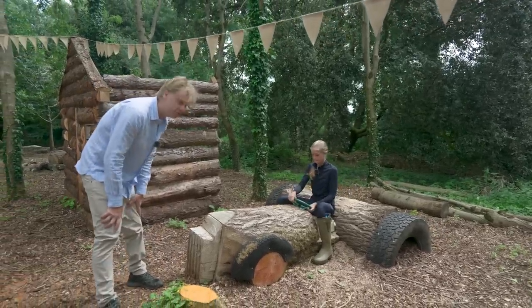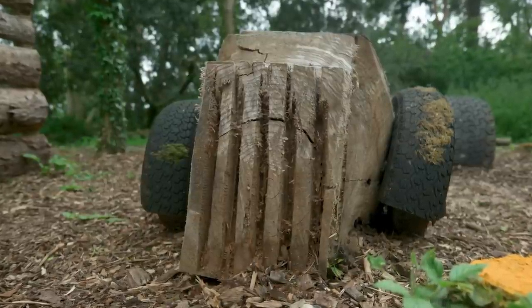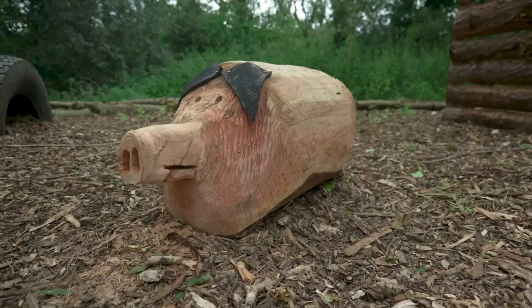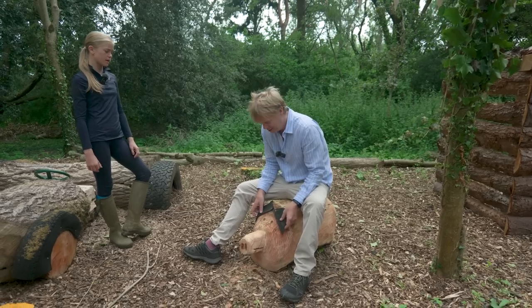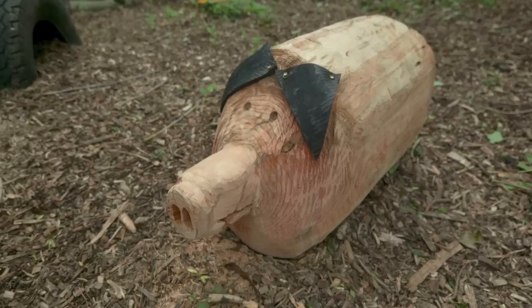There's some masterful chainsaw carving been going on here. I know, it's really amazing. The grill of the tractor. But then look at the pig. Now the question is this: sage or onion? I wonder. Whoever it is, it's got some fabulous ears going on here. Who would have thought that tractor tyres could be used so creatively?